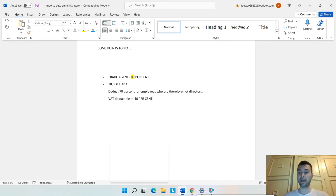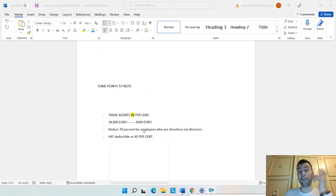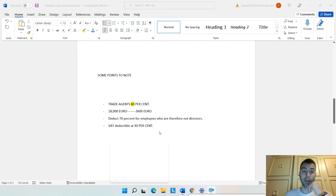So if you buy a car of 80,000 euro, you can deduct 20% of 18,000 euro, which is 3,600 euro. What does it mean? It means that if you buy a 30,000, 40,000, 50k SUV, the limit is very low. Now, as I said, you can deduct 70% for employees who are not directors, and the VAT is deductible at 40%. Who knows why? This is a very unknown rule in Italy. Let me rephrase that: you can deduct 20% fiscally of all your expenses. Leasing is considered similar to buying a car, so also 20%.